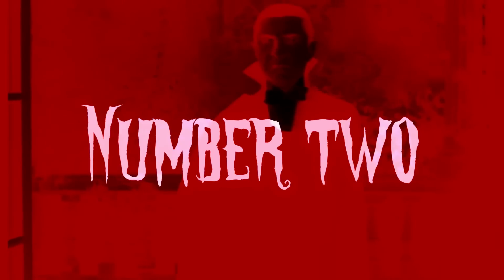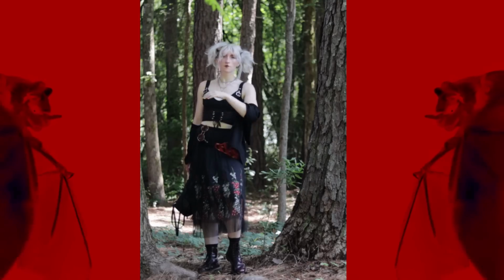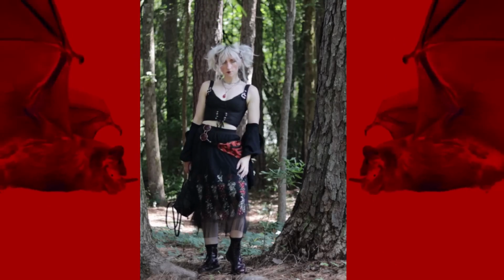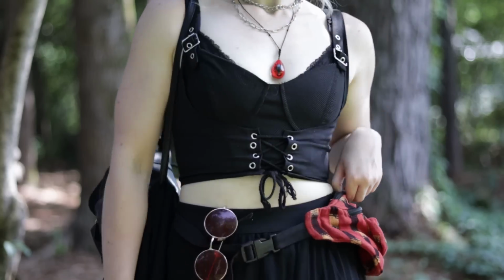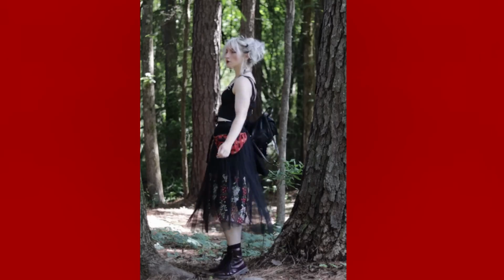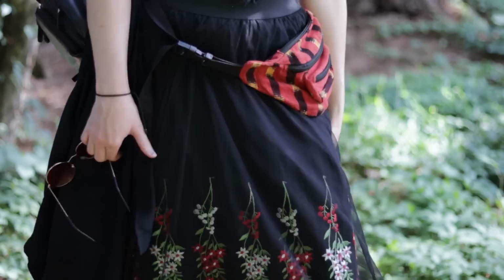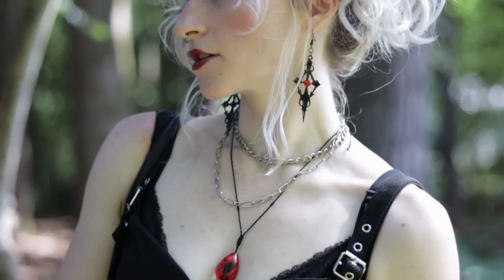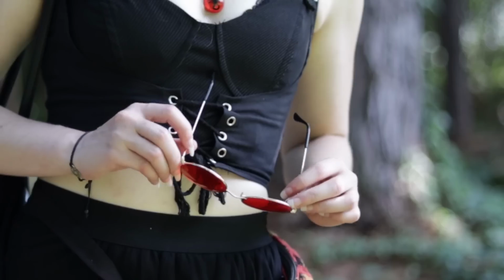I'm a Hex Girl, and I'm gonna put a spell on you. The second outfit is a cropped bustier tank top and a midi tulle skirt with a floral detail on the bottom. I also layered my little corset vest over the bustier and put my hair in pigtails similar to Dusk from the Hex Girls. I kept my Doc Martens, cross earrings, and scorpion necklace, but added a little bit more clutter jewelry, and of course it wouldn't be complete without my red sunglasses.